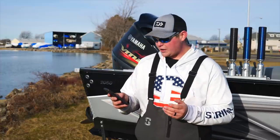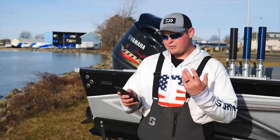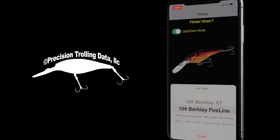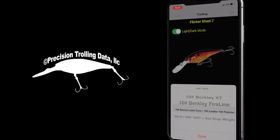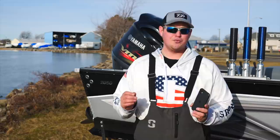Well, maybe you're not a braid guy. Maybe you want to get that lure deeper than what it actually can go on its own. Maybe you want to fish weight in front of that. You can go right back to the line types, open it up, and you can see that we have two different options. You can fish this bait in combination with Lead Core, or maybe you want to fish this in combination with an Offshore Tackle 2-ounce snap weight. Let's pull up the 2-ounce snap weight. This is what we call the 50+2 method.